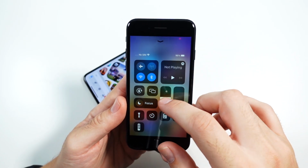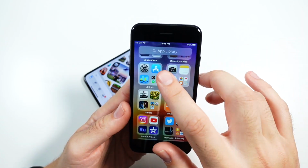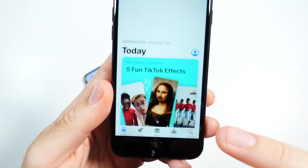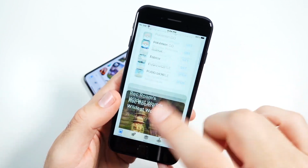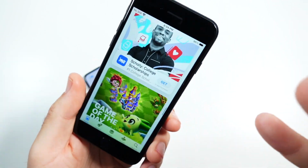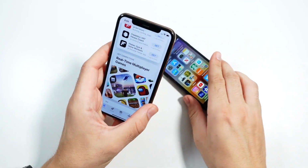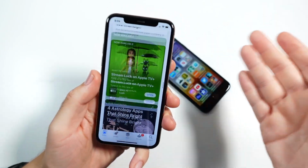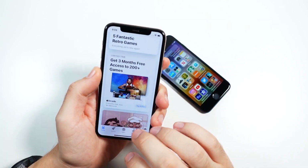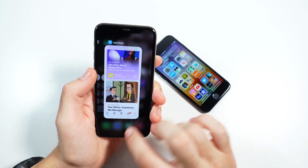Now, the SE providing you with that 4.7-inch LCD is also quite good in terms of color accuracy, but it's not that sharp up close. It's not overly smooth, 60 hertz, but 11 Pro is not 120 hertz either. It's just these bezels, man. They're just very noticeable, but it's still a very good entry-level iPhone to get you started with Apple. But I gotta say, man, for the same money, look what you can get over here. It's just a big jump from the SE. Now, the software on the iPhone 11 Pro actually feels a little bit more modern with the gestures.